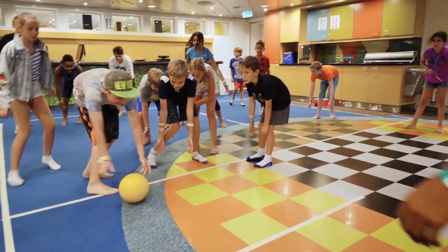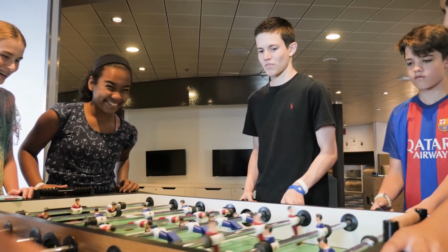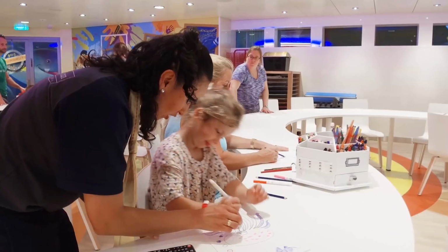There's so much to do for the kids as well with all of these features we've just mentioned, as well as some of the best kids clubs at sea with amazing features. They are really jam-packed ships. They're not the only ones though.